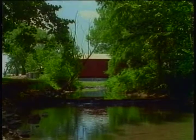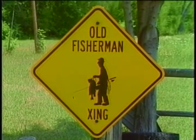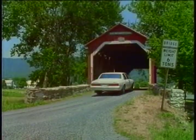This looks like an excellent fishing spot, but on our visit to the New Germantown Bridge, we didn't see any fishermen crossing, just various branches of the constabulary.